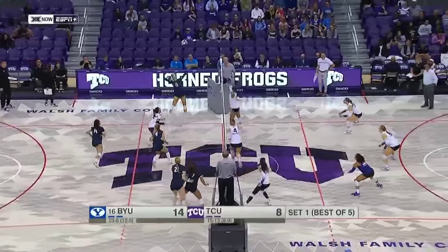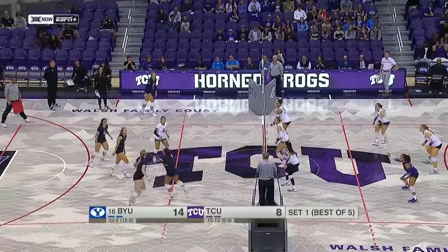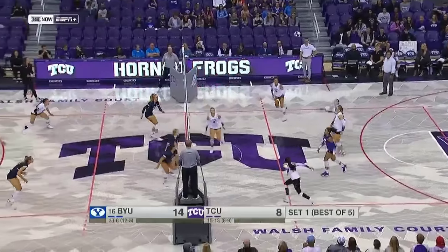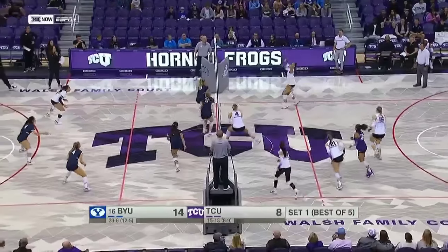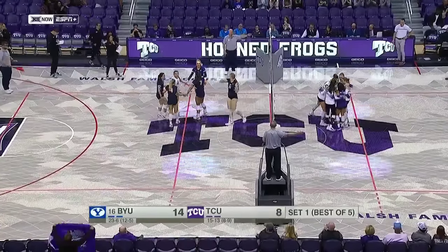Knowles at the service line. They go outside for Livingston, dug out by TCU, but ends up over the net. They go to Livingston once again. Para has been kind of quiet. Big swing by her. Nice dig on BYU's part. Gibson with the roll shot and the point for TCU.